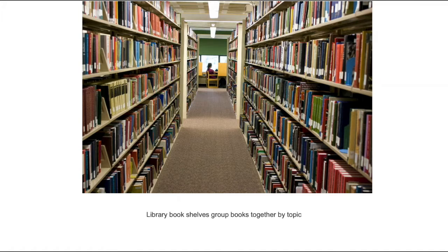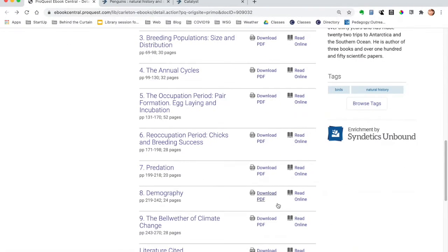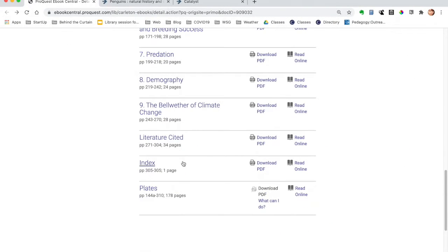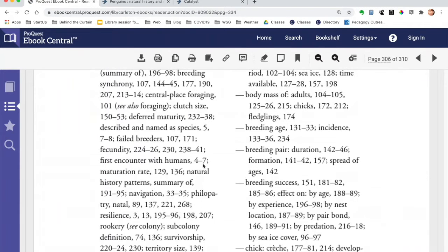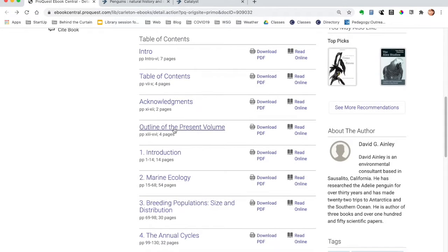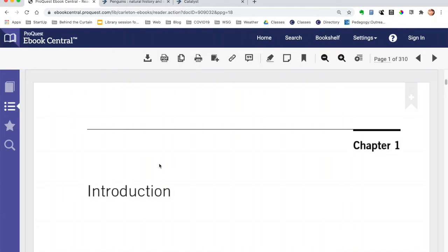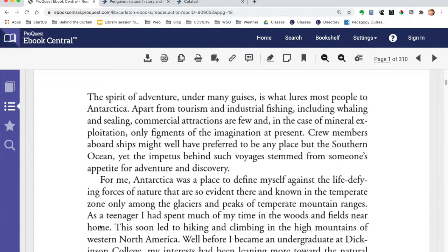To do this, first you scan titles on a shelf. Then, look at the tables of contents to see if there are any chapters that are particularly good for your needs. Take a peek at the index if there is one. This is like the Google of the book, and it'll tell you which pages have your topic. And also don't forget to look at the introduction. This is where the author will usually give you a quick encapsulation of what the book is about, so you can figure out if it'll be useful for you.